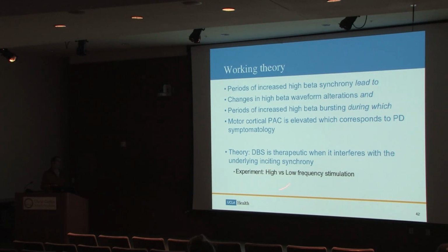So this is sort of our goal here. We know what high-frequency stimulation does. We are looking at what low-frequency stimulation does. And low-frequency stimulation changes your local beta power in the deep brain. But it turns out it does not disrupt the coupling across the different parts of the brain and does not disrupt cortical PAC. So again, lending to this idea that you can change some local parameters but not change network parameters, and you'll still be diseased.